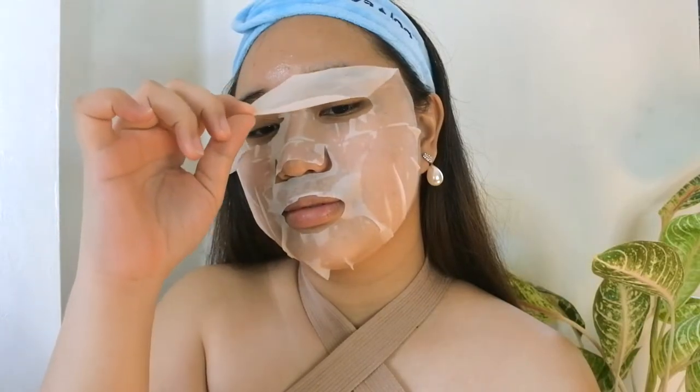I'm just gonna leave this for 15 minutes. And then after that, we're just going to let that product sink in. Massage my face a little bit, like how I do with my serums. I mean, the result is super nice, maybe because I've also used the cleanser from the same brand, so they really complement each other. Instant brightening and hydration, I mean, I just love it so much.